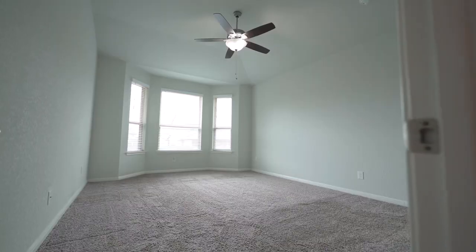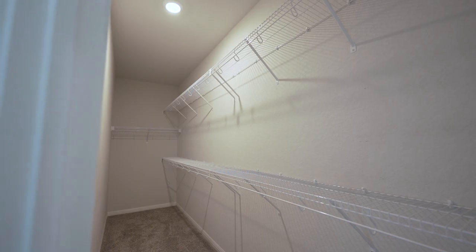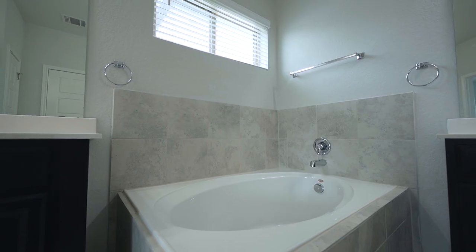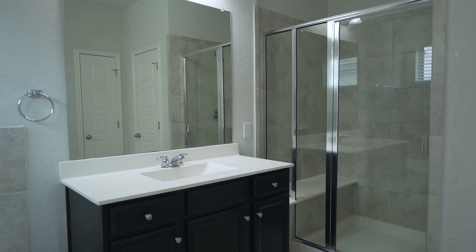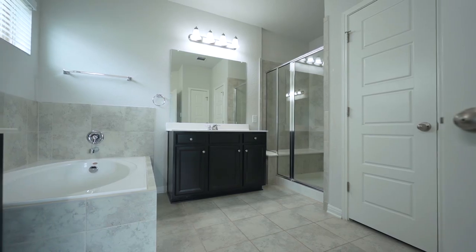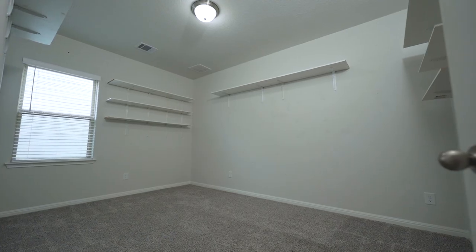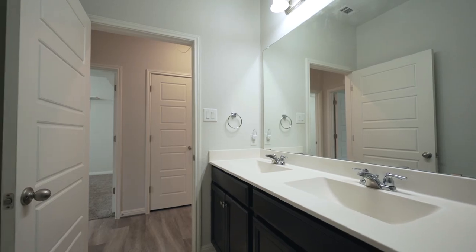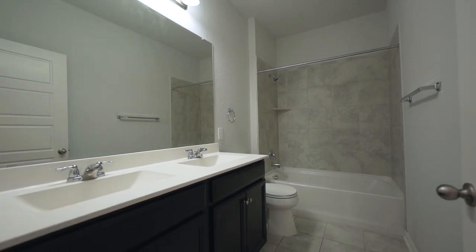Your primary retreat boasts raised ceilings, ceiling fan, and bay windows. The primary bath has a garden tub, separate stand-up tile shower with seat, two vanities, and private commode. Perfect size secondary bedrooms with built-in shelving. Secondary bathroom has dual vanity, tile floors, and tile shower tub combo.